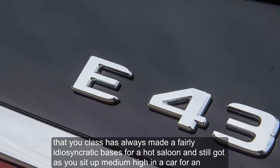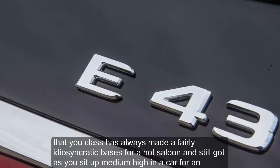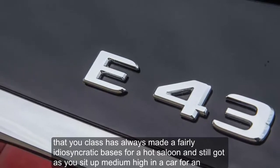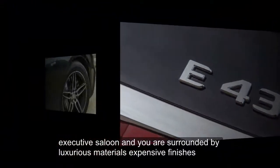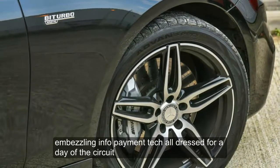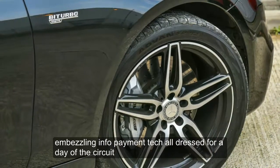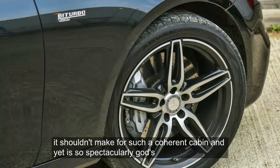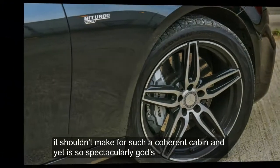The E-Class has always made a fairly idiosyncratic basis for a hot saloon and still does. You sit up medium-high in the car for an executive saloon, and you're surrounded by luxurious materials, expensive finishes and dazzling infotainment tech, all dressed for a day at the circuit. It shouldn't make for such a coherent cabin, and yet it so spectacularly does.